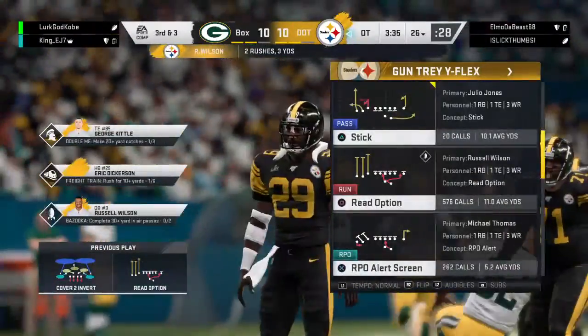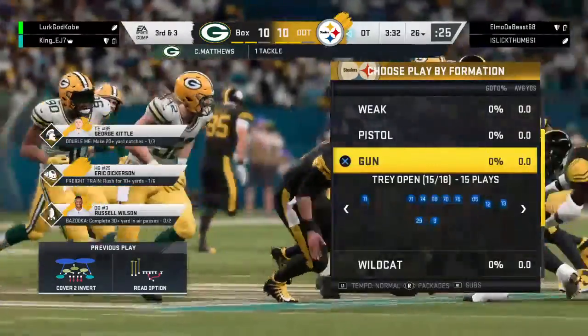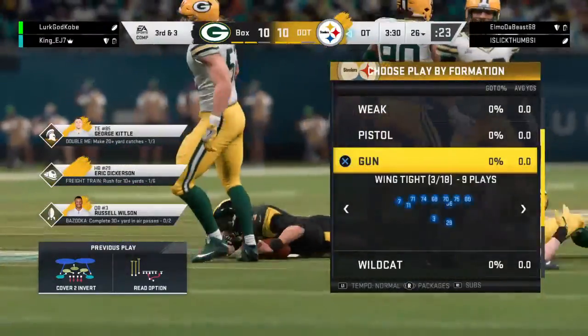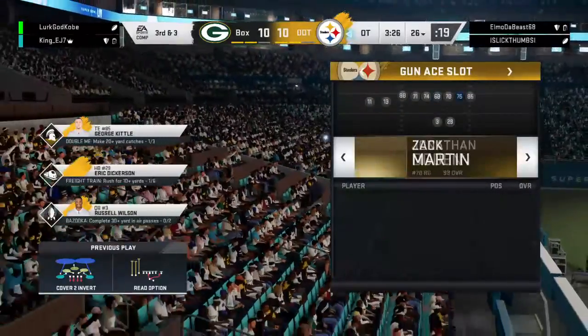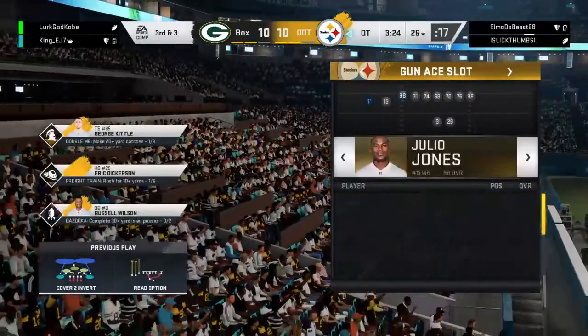There on the keeper, and that's going to leave them with a 3rd down. Well, when you go from 2nd and 4 to 3rd and 3, that just tells you who won that battle on the last play. Yeah, 1st round went to the offense, 2nd round the defense.